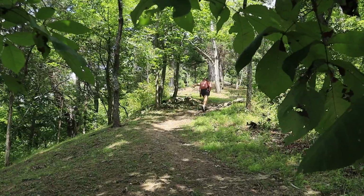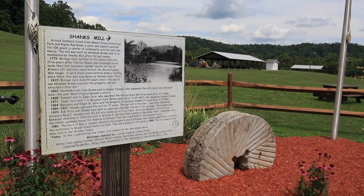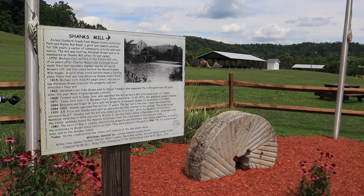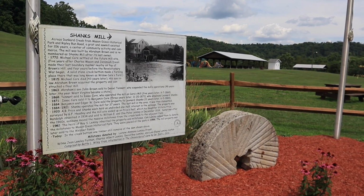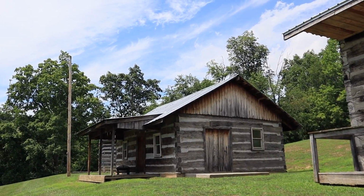So the Mason Dixon Historical Park was established here in the 1970s, and today you can come and hike a variety of trails. They have a visitor center, a gift shop, they have playgrounds where children can play, they have an amphitheater where they sometimes do events. There's also cabins here that you can rent if you want to spend a little bit more time here at the park.